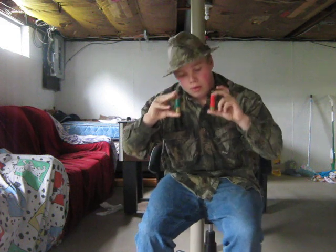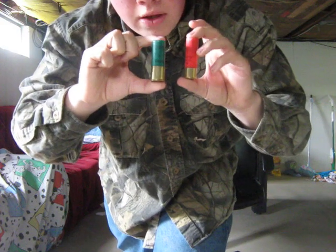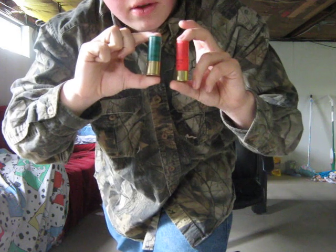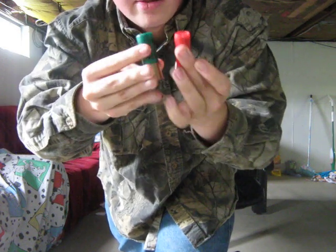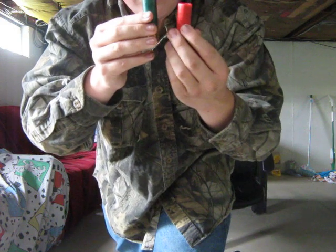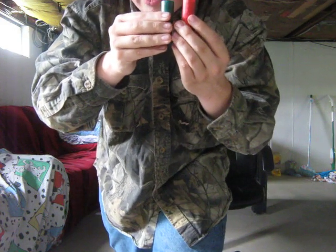What I got here is a comparison between the 2 shot calibers. This is a 12 gauge 2 3/4. This is a 16 gauge 2 3/4. Notice the difference in size. I mean, it's in between a 12 and a 20. That's the selling point on them, really. It's great for upland game, pheasants, that sort of thing.